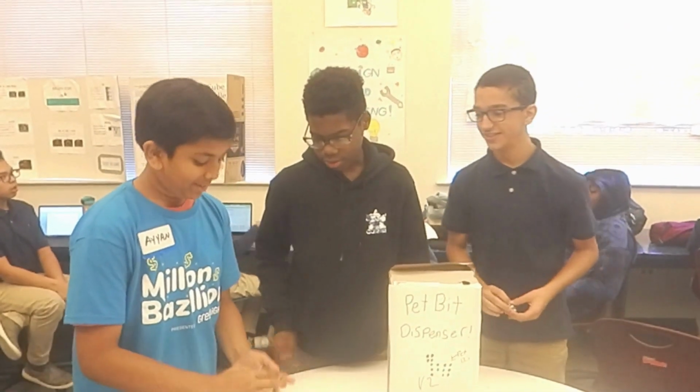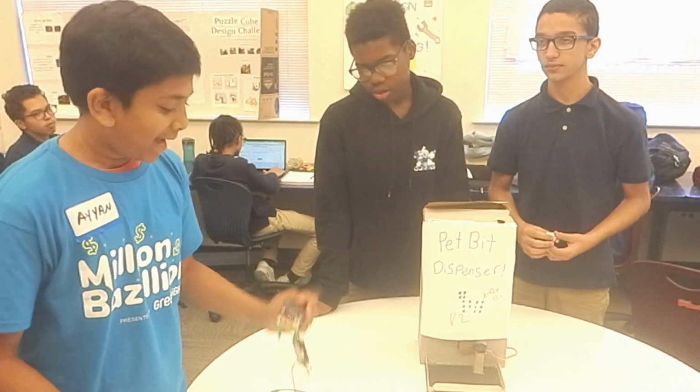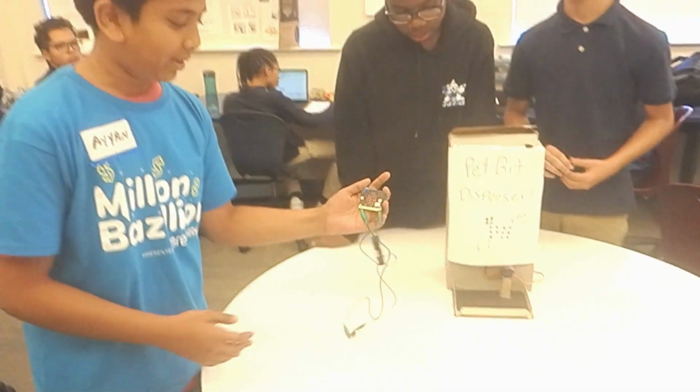And this is Patrick. So what this is, is a virtual pet that you can feed and pet. And once you get to 10 points, you get a prize from the dispenser.